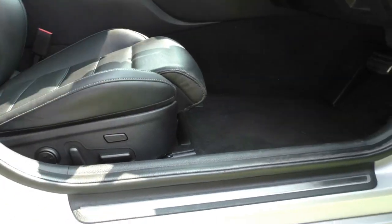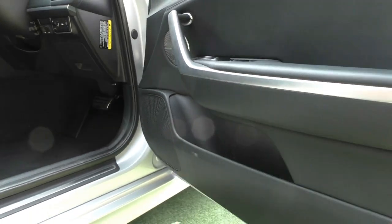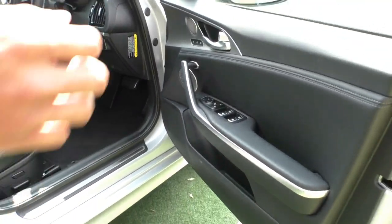There's no marks or any damage to the actual paintwork, and the customer has got scuff plates on there as well, again to prevent any damage to the actual paintwork, and no marks on the door when people can get lazy and kick the door open as well.